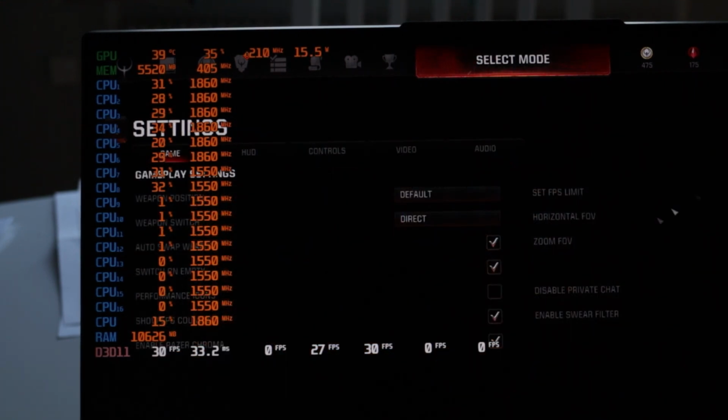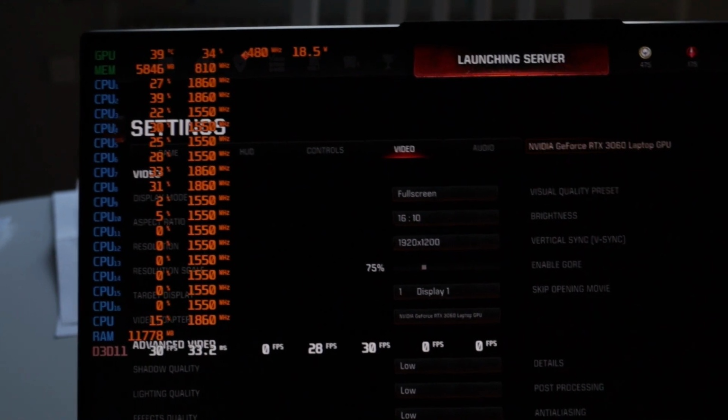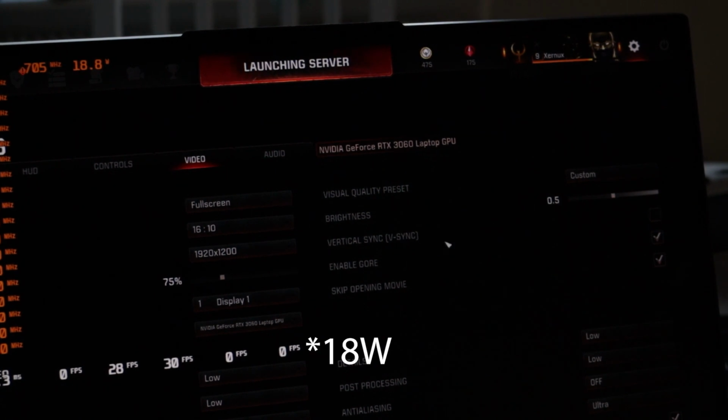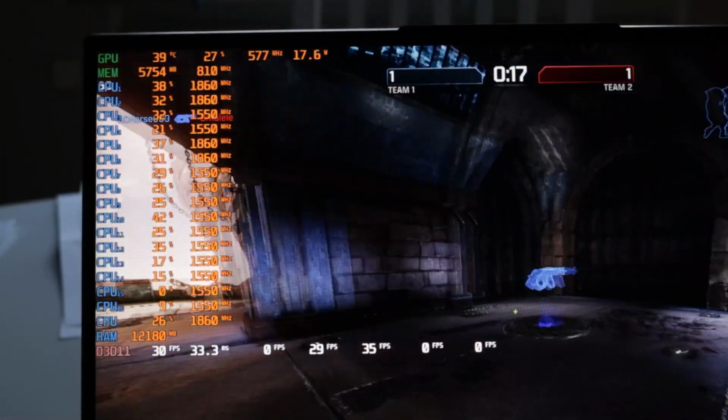I tried to game using battery power and it's a no-go. I got really bad performance in every game I tried using the RTX 3060. It seems to have a 30 FPS limit when running on battery power. It limits the wattage for the GPU to 30 watts. But you can do a little trick to get better performance with battery power.